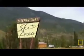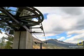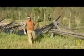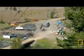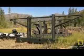This is Sleeping Giant ski area. It was a big part of Cody's winter economy. Now, about 4 years ago, the chairlift shut down and the mountain closed its doors for business. After a couple years of intensive fundraising, the community has gotten together and they're ready to bring their mountain back to life. The people of Cody raised the cash to build their new ski lift, but the budget is tight. To save money, they're using the spare parts of retired lifts from around the country.